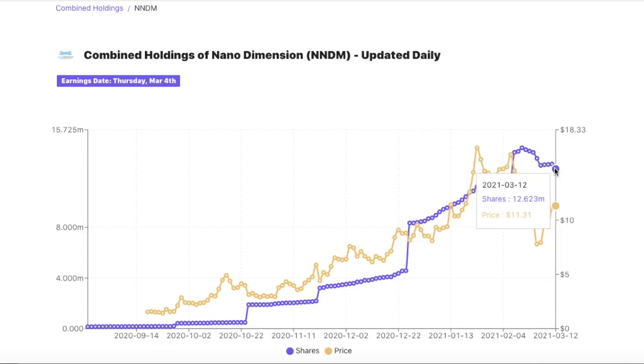And we can see that at the current time, ARK Invest owns about 12.623 million shares. Now, I've been tracking the different trade alert services and the actual announcements that come out from ARK Invest every single day, and I haven't seen anything on Nano Dimension in the direct announcements from ARK, but some of these websites, this one's Cathie's ARK and Lucid Tracking, do show changes in ARK's position size.